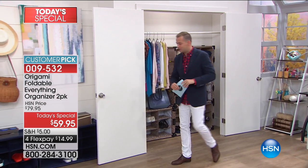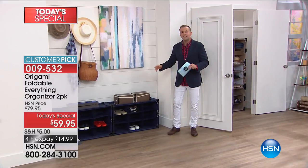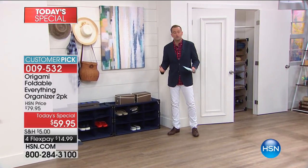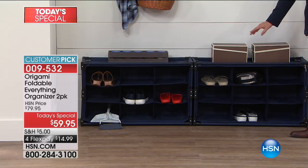With our today's special, you have an instant mudroom, an instant place maybe by the back door or the front door, the foyer, to put all the shoes, all the accessories, winter stuff, you've got it. Your hats, your scarves, your gloves can all go in there. That's the navy color, by the way, as well. That is a 2-pack for $59.